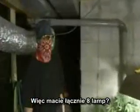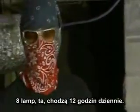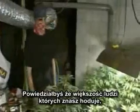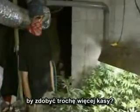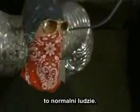So you have a total of, is it 8 lights? 8 lights, yeah, they go on 12 hours. This one runs 12 hours in the daytime, this one comes on 8 at night. Did you say like the majority of the guys you know are just growing to earn some extra money? Yeah, it's like they have normal jobs, and you know, they're normal 9 to 5 type of guys.